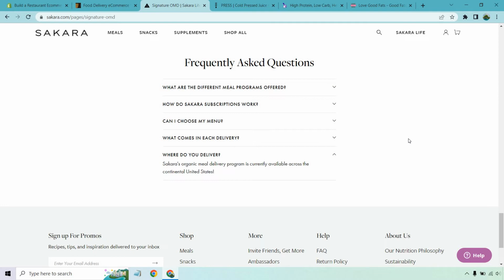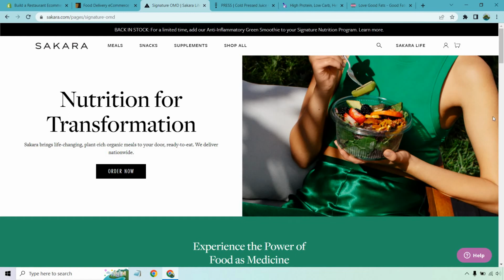So like I said before, that was an example on that main page just for restaurants, but just because it said curbside or local, that was just an example for that restaurant. You can pretty much do it wherever you like. For the most part it would be across the US if you're going to be in the US. So that's one of the best examples.